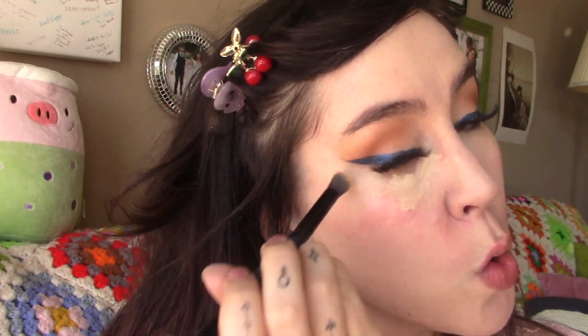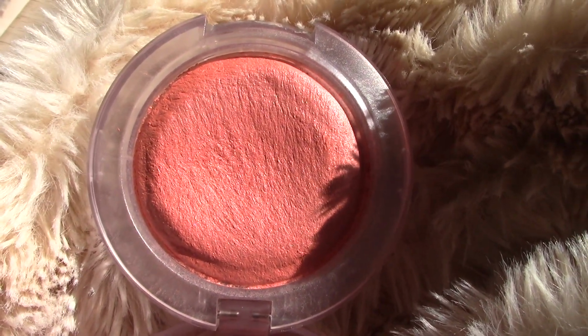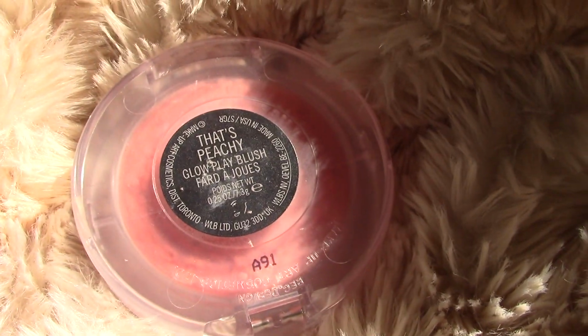And before I set my foundation, I wanted to put on this creamy blush that I've been obsessed with. It's the MAC Glow Play Cushiony Blush. I have the shade That's Peachy, which is a light peach. The other one I've been really liking is Heat Index, which is a bright pink. But I felt like That's Peachy looked better with this more warm toned look.